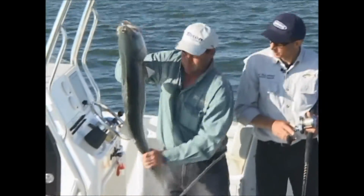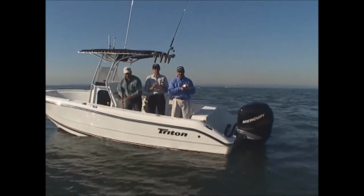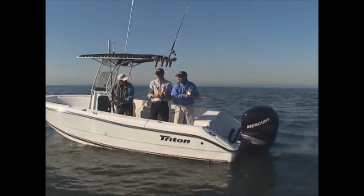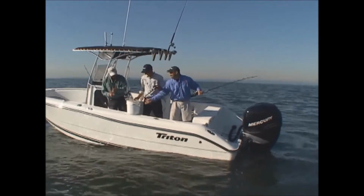Yep. Now his dorsal's up. I'm just going to let him go straight in. He's going to just take right off. And he's gone. Nice. Very nice. Good job. Somebody pass me another bunkerhead there. Another bunkerhead? There you go. I'm starting to get into this.